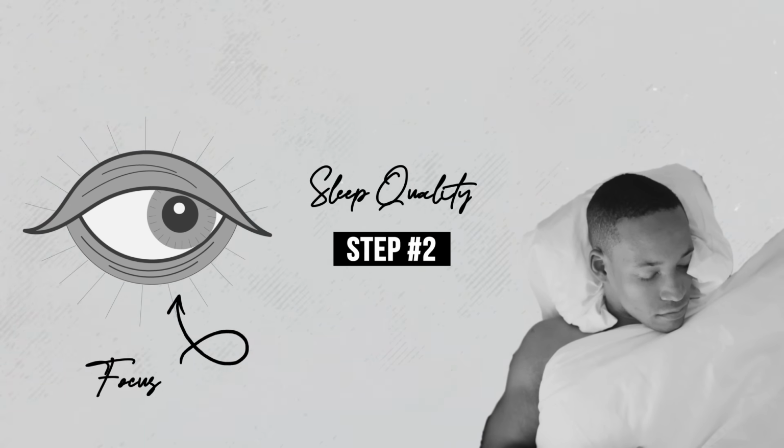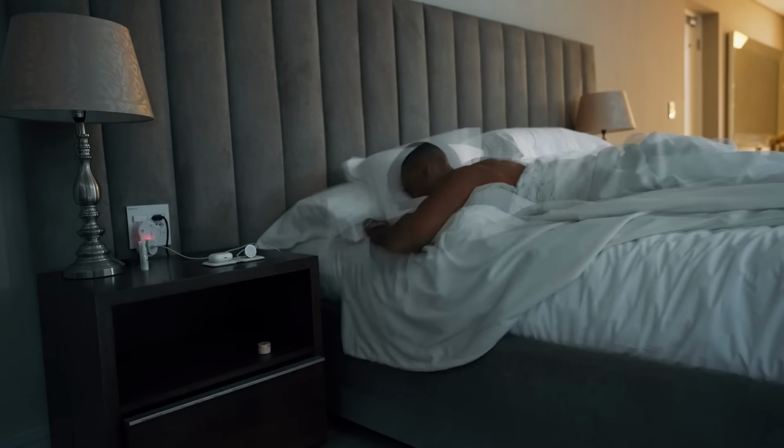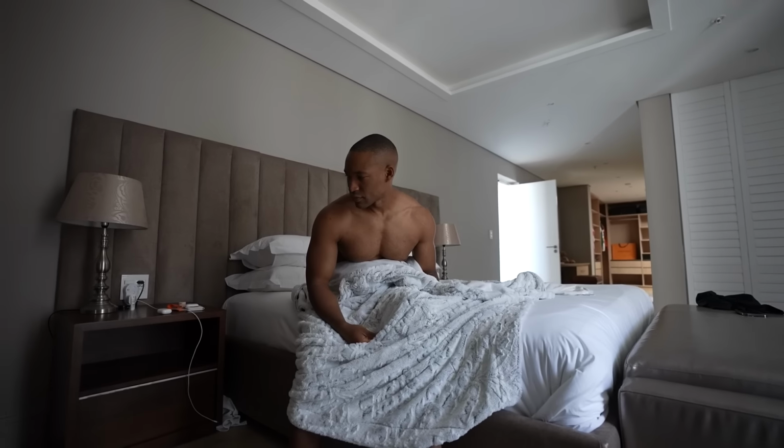Step number 2 is focusing on sleep quality and quantity. Establishing a sleep routine is one of the best things you can do to improve your health. Try and get 8 hours of sleep each and every single night, and if possible, go to bed and wake up at the same time each day. That is the first thing to do, is setting up a routine, a sleep time and a wake time. Doing this will get your body into a routine, and soon you'll notice that you drift off quicker.